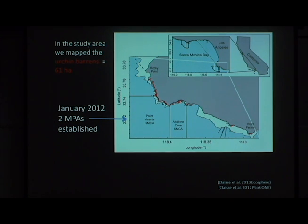Concurrently, the new MPAs across Southern California were implemented in January of 2012, and they implemented two MPAs. They're basically the same thing. This one has a few special rules associated with it, but they're both basically marine reserves in this region as well.